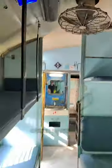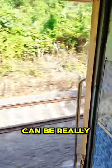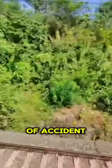Then we had to explore the other parts of the train and the doors were all open, so quite dangerous. Don't lean out too fast, it can be really dangerous. It can also be really exciting and fun, but someone explained to us that a lot of accidents happened here.